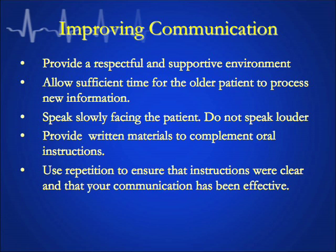And then you know that health literacy is another issue, that a lot of people who are even educated do not understand the medical information that we are giving them. We need to speak slowly, facing the patient. Don't speak louder thinking that every old person is hard of hearing. Making sure that we are at their level, they could read our lips. Talking with your back towards them is not a great way to communicate. And always use repetition to ensure that instructions were clear and your communication has been effective, the so-called teach back: whatever you told them, make sure they understood.